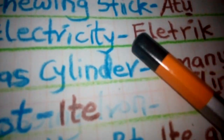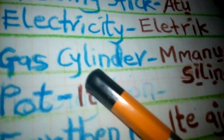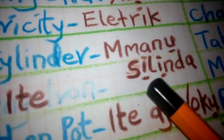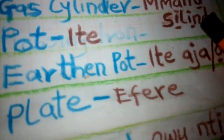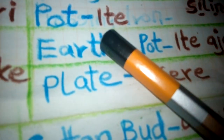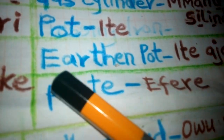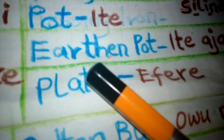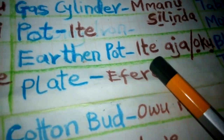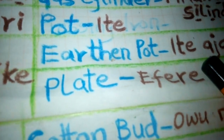Electricity. Gas cylinder, mmanụ cylinder. Pot, ite. We have different types of ite. Ethnic pot, ite aja.